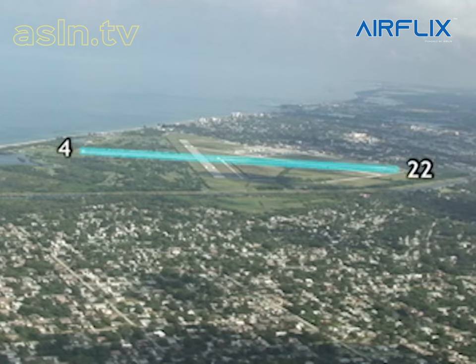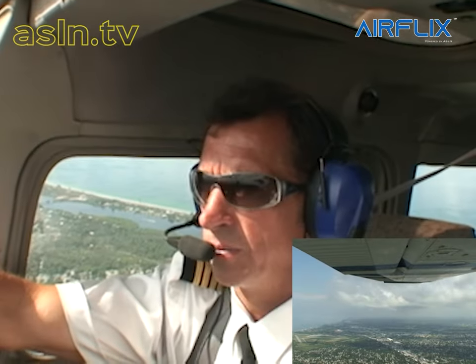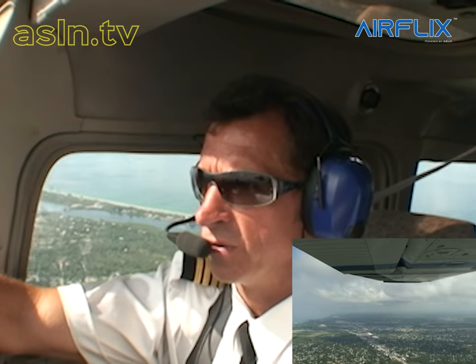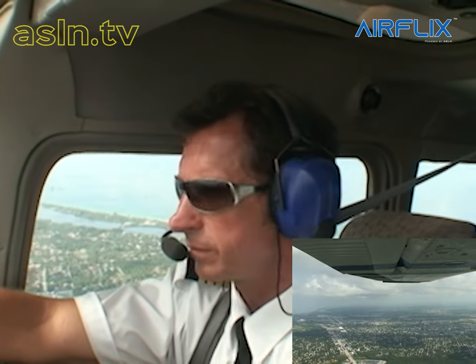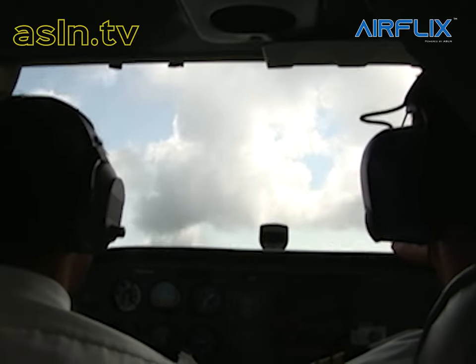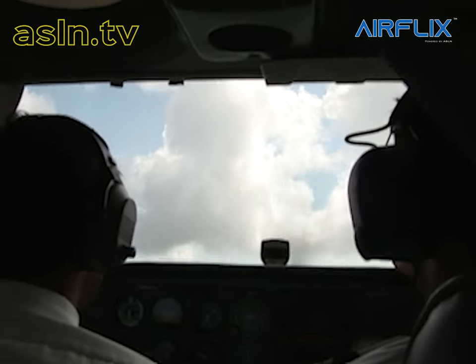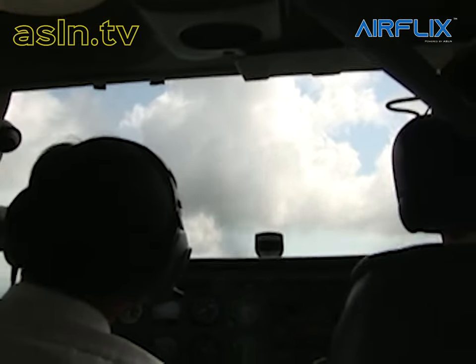Since Venice is a noise-sensitive community, runway 22 has noise abatement procedures, which mostly apply to jet airplanes, so there's no real restriction for smaller aircraft. Runway 22 is also the runway which is recommended for use when the wind is calm. The clouds you see are about 500 feet above us, which is well above the cloud clearance minimums required for this airspace.